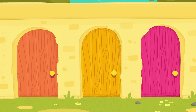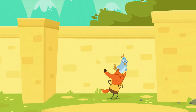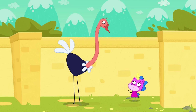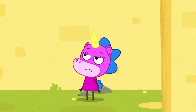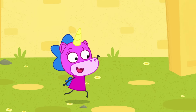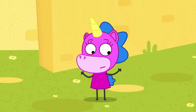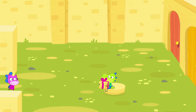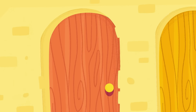But which door is the exit? Mimi, Theo. Whoa. Mr. Ostrich, do you see Dee Dee? He's right there. Left. Which way is left? You got it. Now which way? Right. You can do it, Mimi. Woohoo! Which door is the exit?